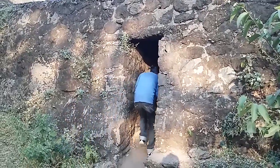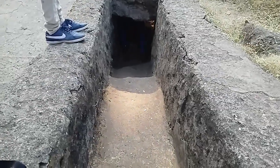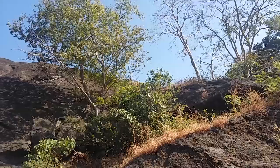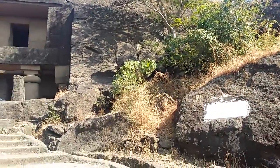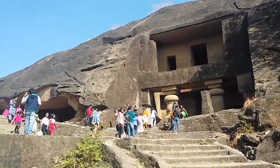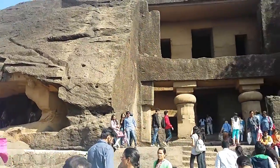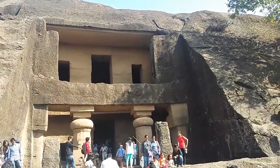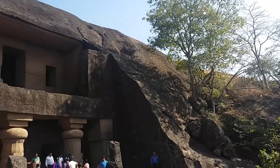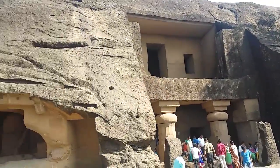Well, this is also an option for reaching the caves. Cave 1 is unfinished, originally planned to have a double-storied veranda and a porch, apart from the pillared hall. These caves date from the 1st century BC to the 10th century CE. 109 caves have been carved from the basalt.